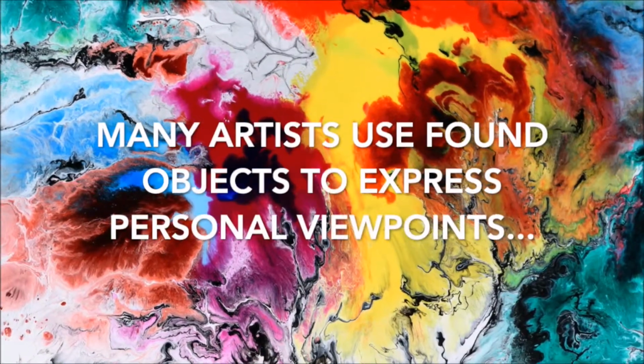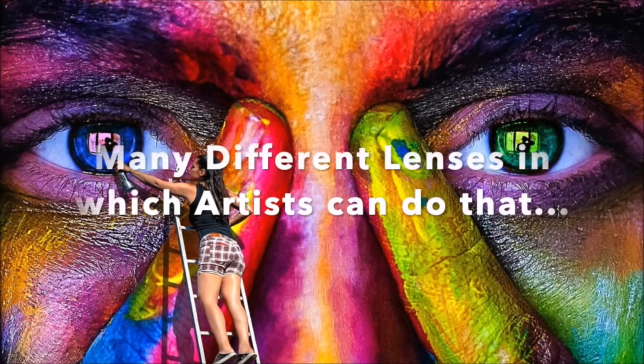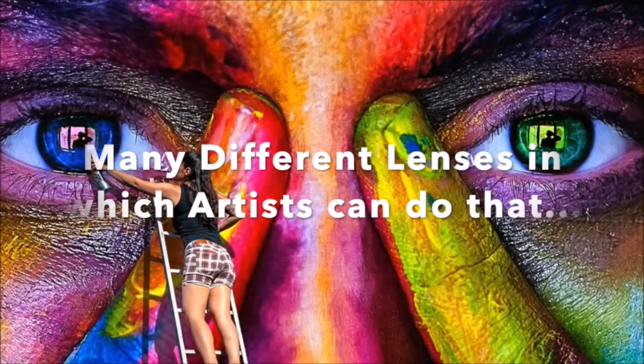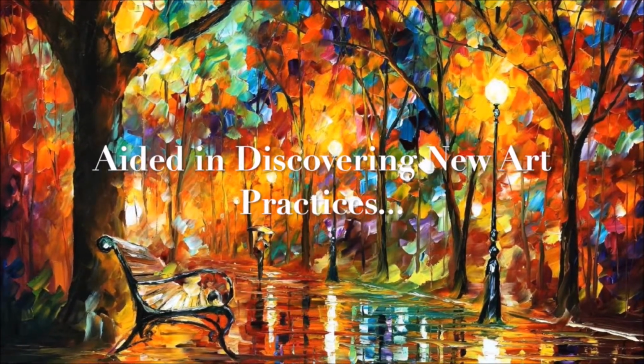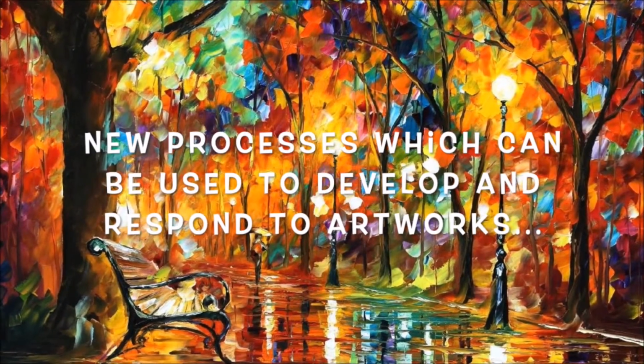Many different artists use found objects to express personal viewpoints. There are many different lenses, such as cultural, personal, political, and contemporary, that can be used to create artworks. This investigation has really aided in my discovering new art practices that I enjoy and new processes in which I can develop and respond to artworks.